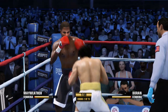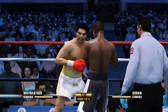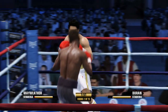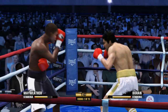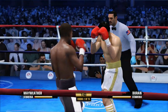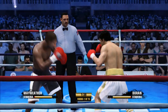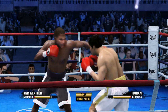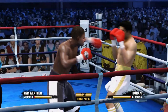Body shots. And now just wasting away some time with that clinch. Just like this. Just like this. Good flush shot upstairs. Halfway through this round here. Keep working the body. Keep working the body.